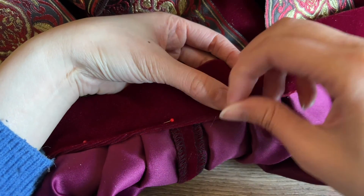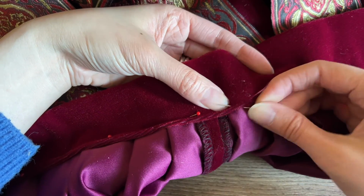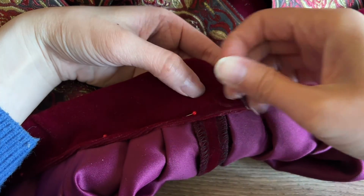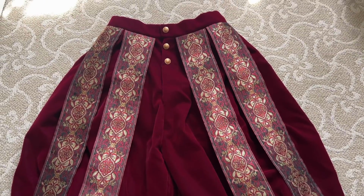Like you did for the pants leg, you are also going to hand sew the velvet to the lining, and when you get to the very end, you're going to fold the raw edges under and in so that you finish off the waistband. At this point, you will have something resembling pants, and you just need closures.